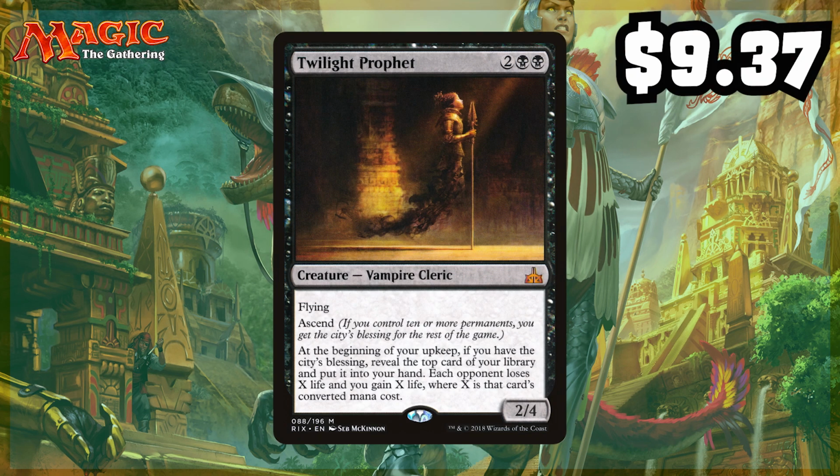Coming in at number 9, we have another vampire, and it's from Rivals of Ixalan again, at just over $9, roughly $9.37. That is Twilight Prophet. I really liked this card when it was in Standard. I used it in a mono-black control finishing kind of deck as well. It didn't just have to be in Vampires because it has that really cool effect at the beginning of your upkeep. It's a 2/4 for 4.